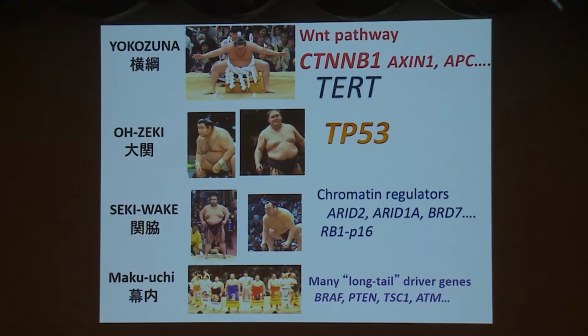So this is the ranking of liver cancer driver genes. The Yokozuna, basically, is the Wnt signal pathway, including beta-catenin, AXIN, APC, and also TERT. The Ozeki is P53, and we also have other chromatin regulators, including ARID2, ARID1, BRD7, and many long tails of driver genes mutated in liver cancer.